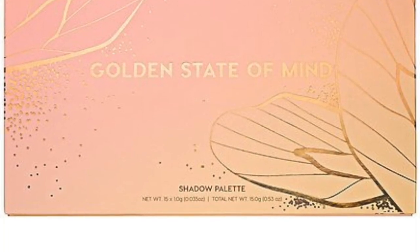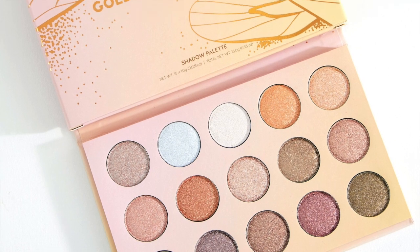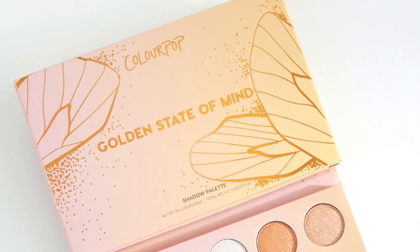But they've been starting to list the products that are going to be available. The first thing is called Golden State of Mind. It's an all shimmer eyeshadow palette. And then the second product is a duochrome lip gloss trio. And let's see, do I have the name of that? Yes, Feelin' Fine.